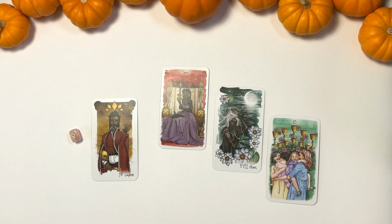Now, the Moon card, it can be dealing a lot with fantasies and dreams and dreaminess, and it's really a great card if you're working on a creative project. It can help you really generate or nurture ideas, stories, songs, melodies. If that's your thing, it could be a really positive card, a really fertile time for ideas and creative endeavors.